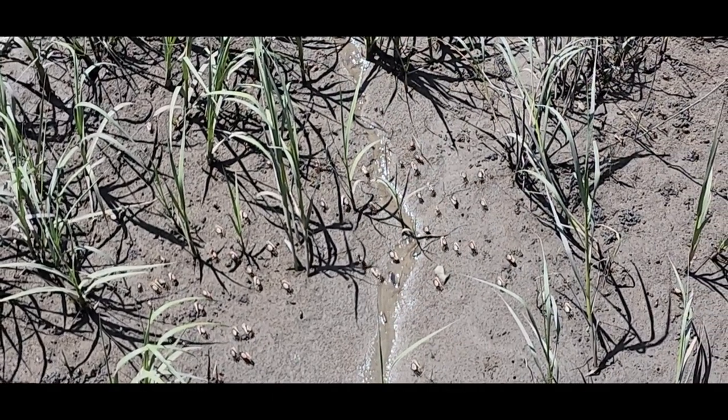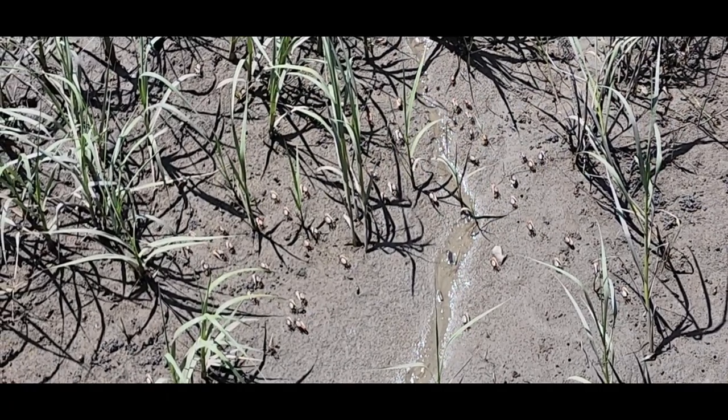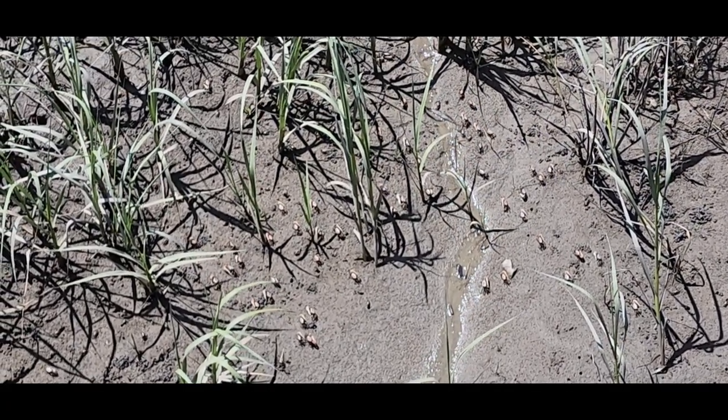To the water to hang out until I scared them, and you scared them. That camera shot, look how many thousands they took off.